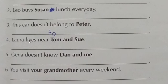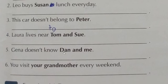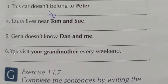Number 4, Laura lives near to Tom and Sue. You have to write Tom and Sue, they. Laura lives near to them. Okay. 5, Jenna doesn't know Dan and me. Jenna doesn't know we. Jenna doesn't know us. U-S. And finally, you visit your grandmother every weekend. You visit her every weekend.